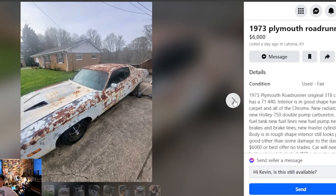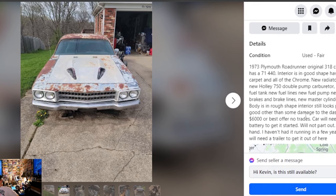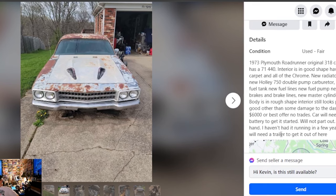$6,000. That's where we got. $6,000. Got a nice set of wheels on that too. That's the nicest one we've seen so far. Kentucky. Hit him up. There's probably no title after I say all that. Tell you to hit him up. And it says 440 in good shape.